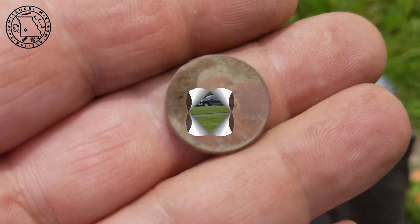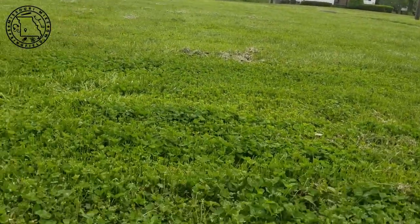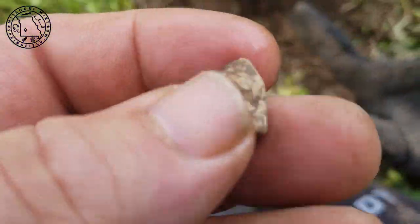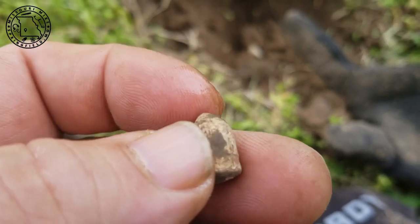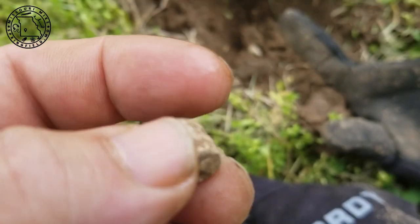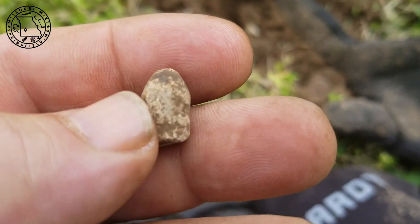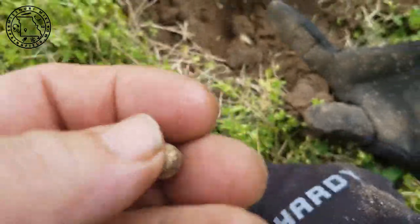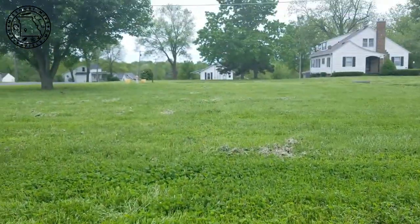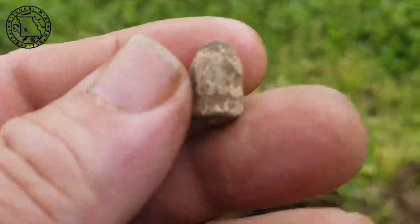Just getting going on this yard. Started over there, and I've worked my way through here. Well, I ain't found much of anything. I just popped this out of the ground. Looks like an old bullet. Don't think it's super old, but it's got enough white patina on it, so it's got some age to it. That's pretty cool. Alright. Not much here, so keep digging, see if we can find something else. Nice yard, though. I'll get back with you on the next target.